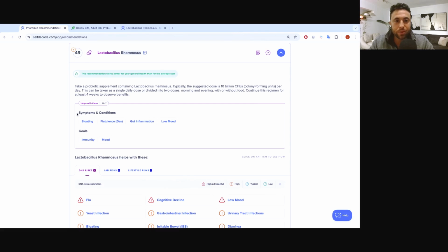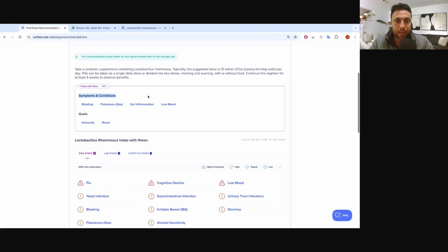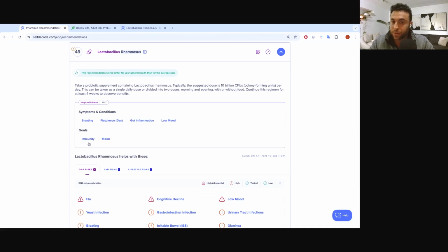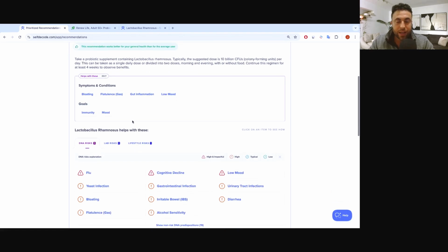But you can see what symptoms and conditions L-rhamnosus helps with. It helps with bloating, flatulence, gut inflammation, and low mood. Now, I haven't noticed that L-rhamnosus helped me with these yet. In my megadosing experiments, the results have been mixed. So I cannot say that I've noticed very clear effects in any of these except for mood. I have noticed that it improved mood, interestingly enough. Immunity and mood are goals. I don't know about immunity. It could have helped. It could not. It's hard to say, so I can't say that specifically.